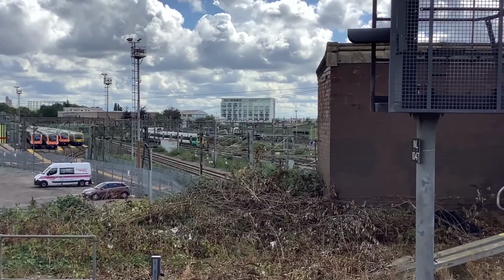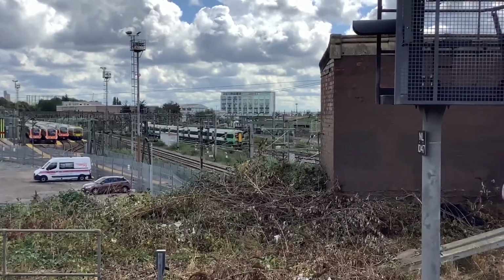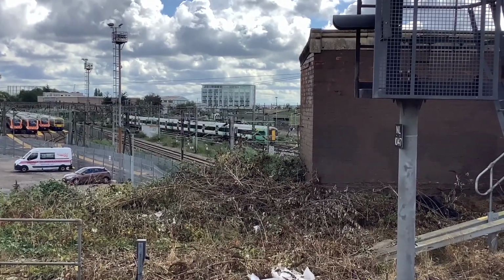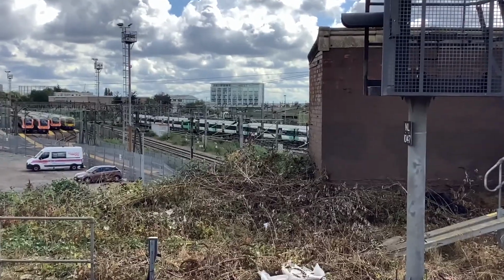Don't think I'll be able to get the numbers on it. It's going quite slow. Actually, it's going really slow.